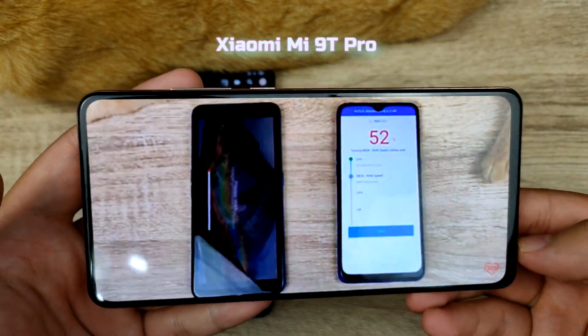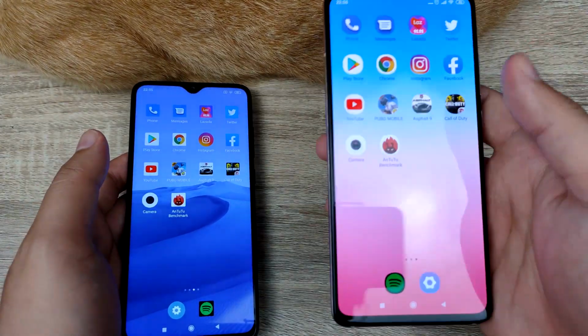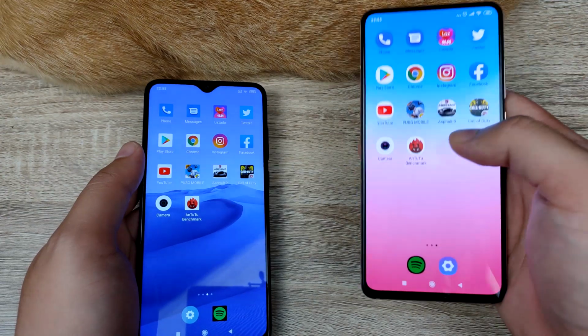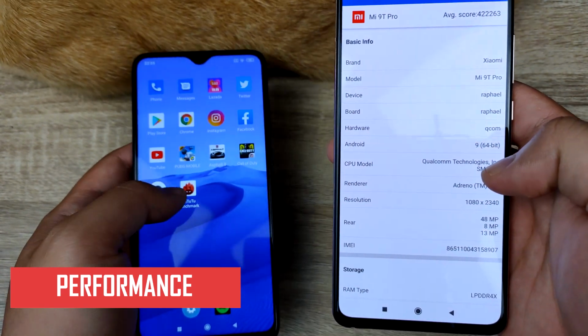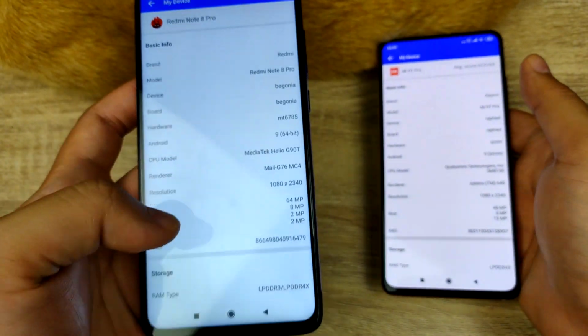Good thing, both of these phones have a headphone jack. Looks like the Mi 9T Pro so far has a slight edge that is gonna get bigger after we compare the performance, with the Mi 9T Pro using the flagship chip Snapdragon 855 against the mid-range chip MediaTek Helio G90T.